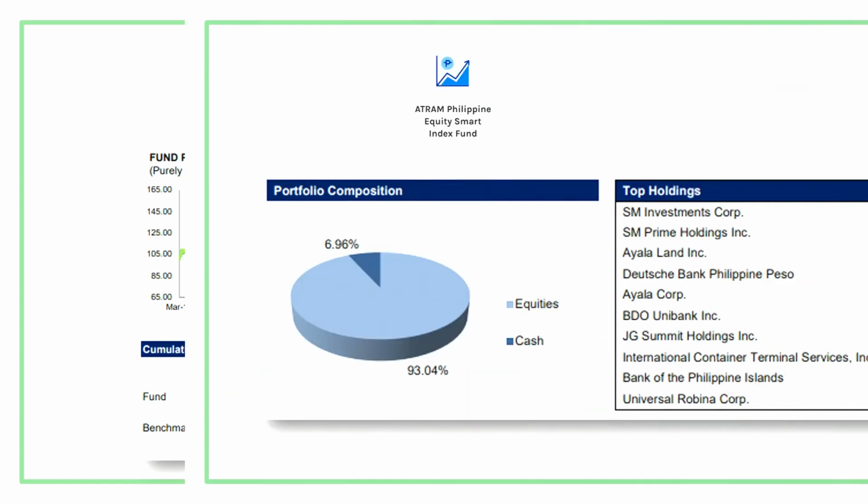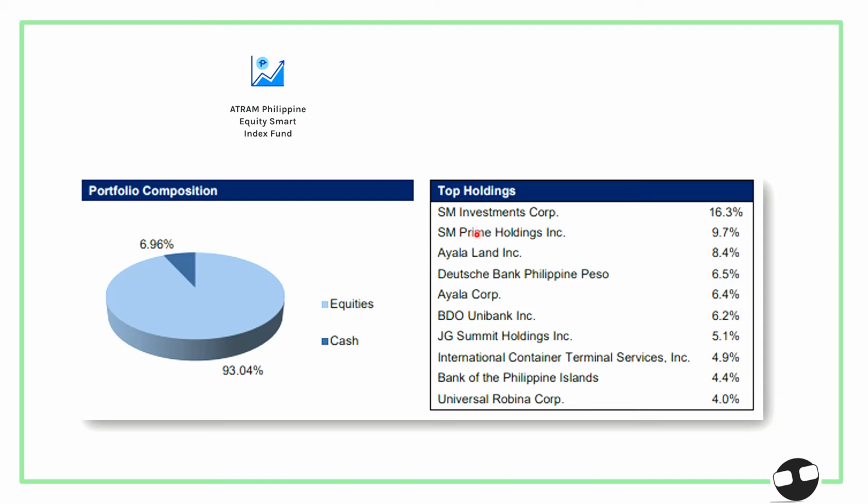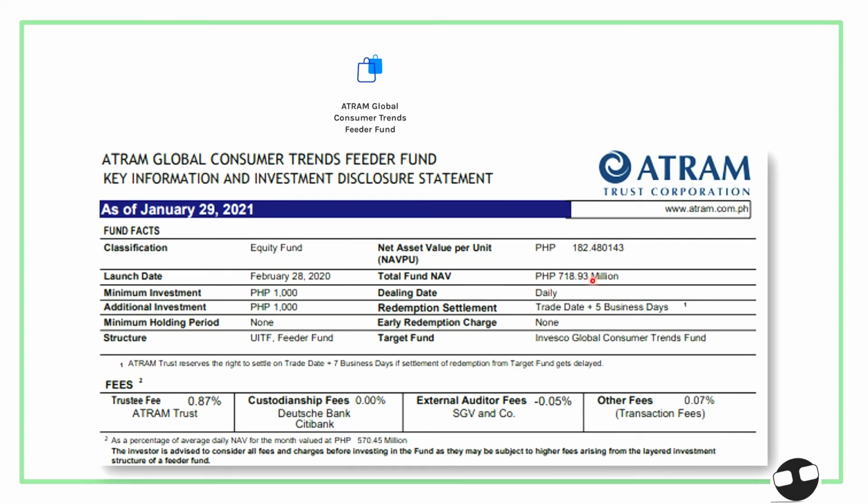Okay, so what's inside the basket? Basically, this is an all equity fund. You have here the top 30 components of the Philippine stock market, the PSEI. You have SM Group, Ayala, BDO, JG Summit, and so on. These are the top components of the Philippine Equity Smart Index Fund.